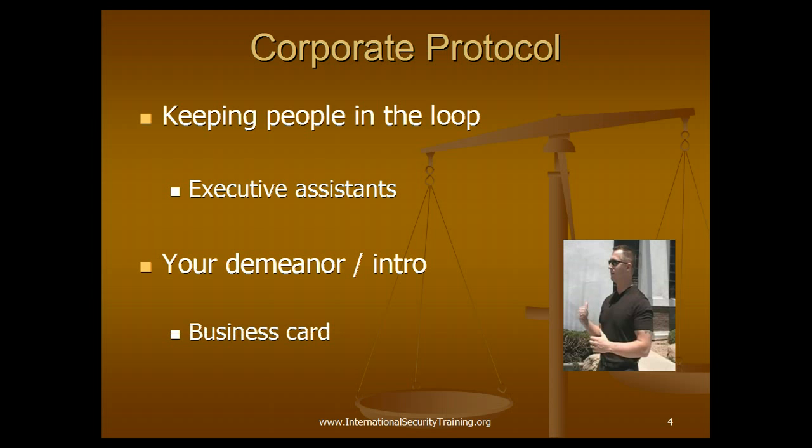And actually, I have business cards made. I have more business cards. It's hilarious. My partners and family make fun of me because of the money that I give Vistaprint.com. But you need a pretext, a cover story. Why are you here before the executive?